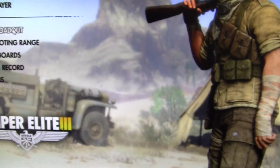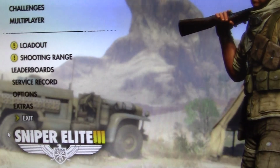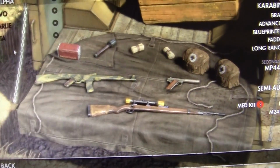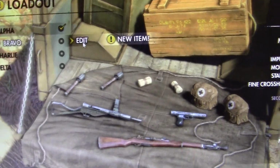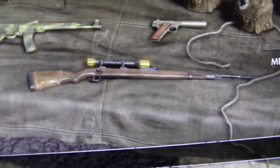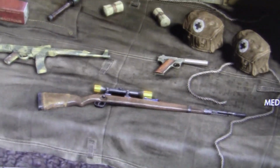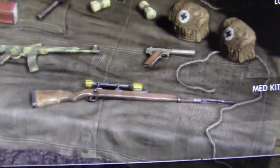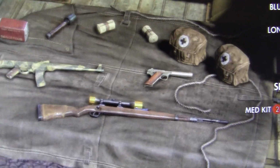And I'm only using the video game to show why it's my favorite rifle. This is a great game, by the way. So if we go into loadout and see what is available, here's the Kar 98 right here. It's been modified. You can modify with different scopes and blueprinted actions and things like that. But I'll show you why it's the favorite of mine when I play.